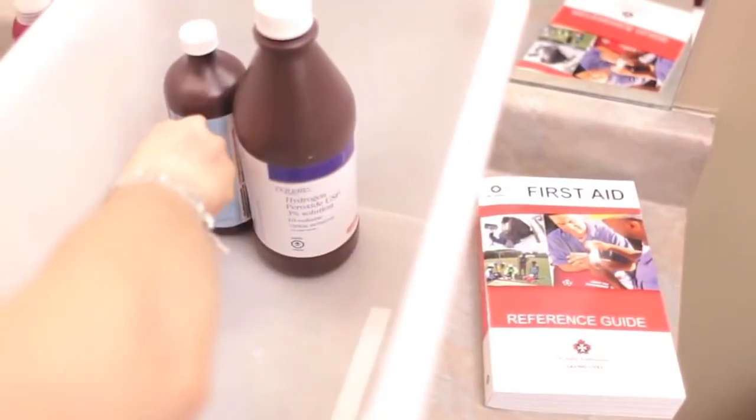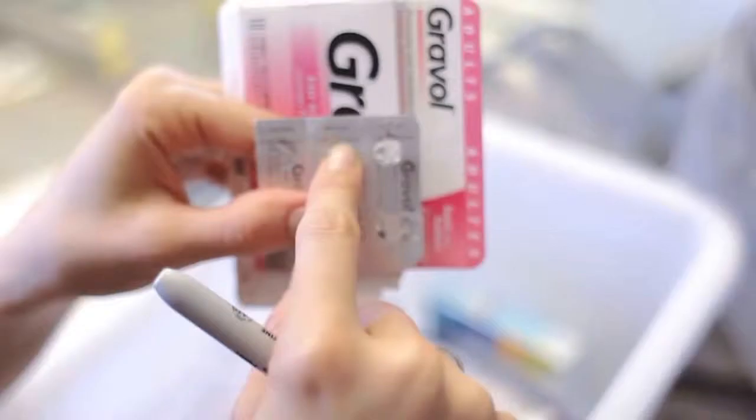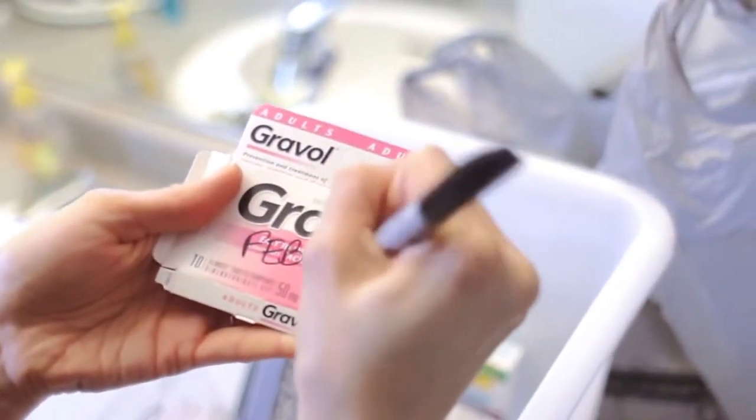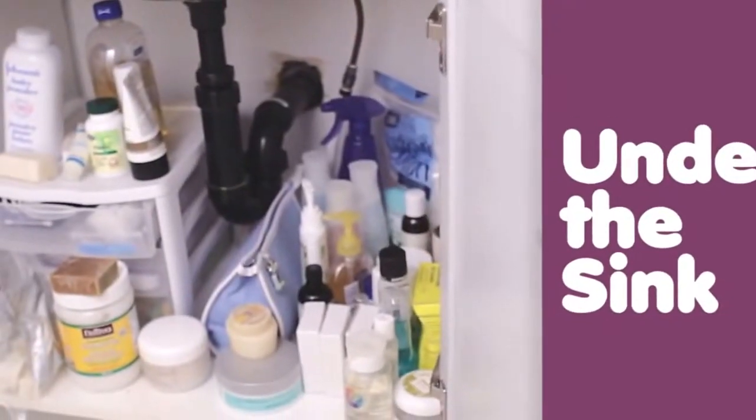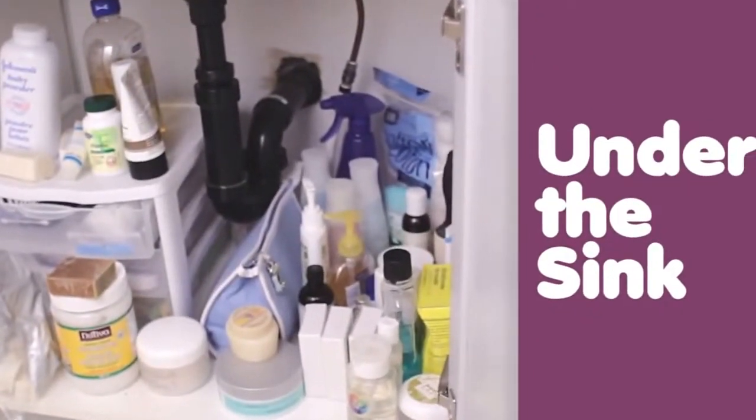And that's not cool. Once you've sorted everything, wipe the inside of your medicine cabinet or container and replace the items neatly. You can even think about any items you need to pick up the next time you go to the drugstore. Some people write expiration dates right on the bottle or box with a permanent marker to make it easier throughout the year. Now we'll tackle that vast wasteland under the sink.